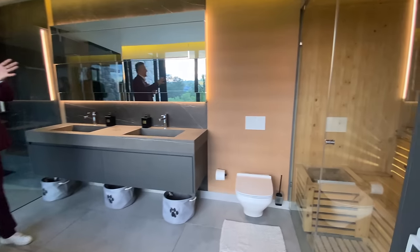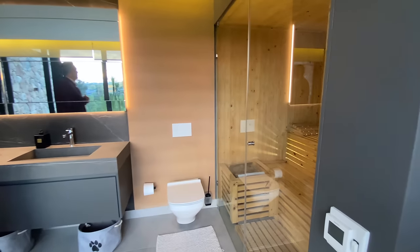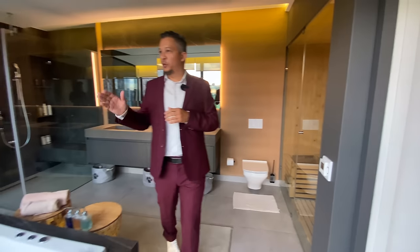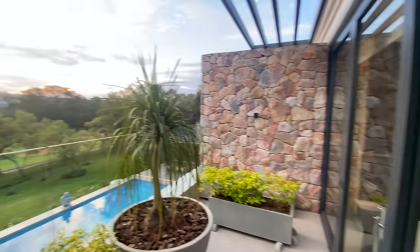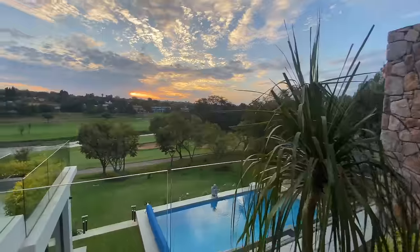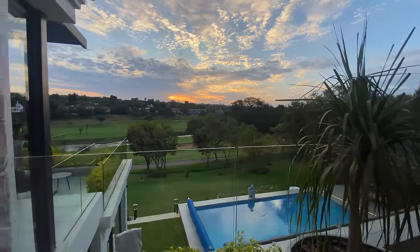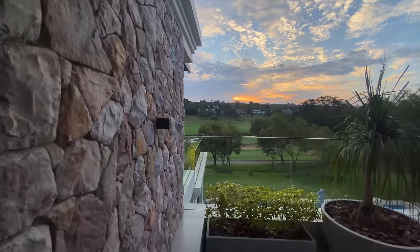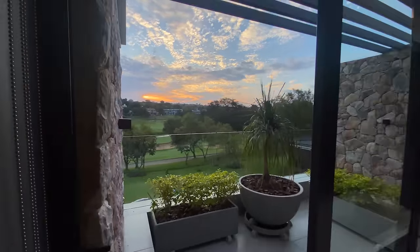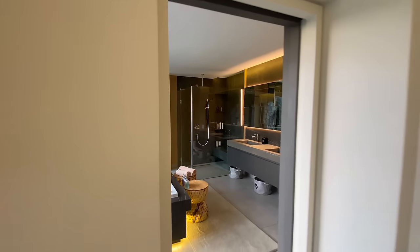Can you imagine sitting there and just relaxing? Right, and again, as you come here, these are sliding doors which open up onto the balcony, and you have a perfect view, again, of the golf course. And from the front, we continue with the cladding of the hall, which is all stone. And those kind of details, like I said, you see throughout the property. So that's one of the four bedrooms. As we've covered now, the main bedroom.